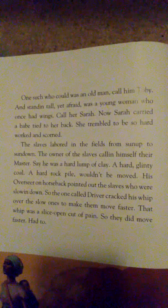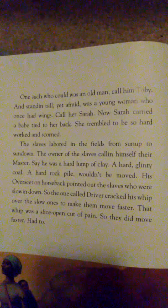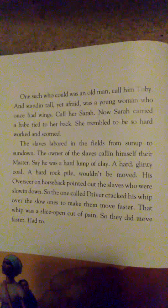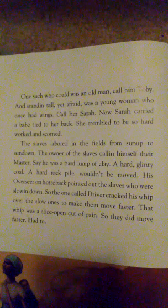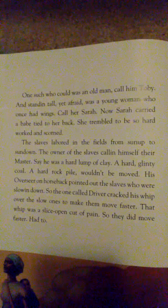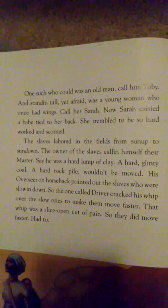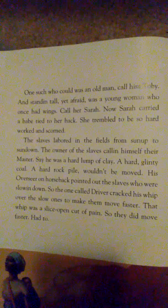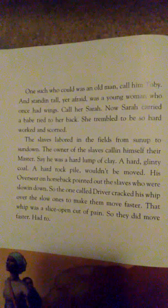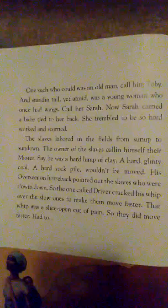The slaves labored in the fields from sun up to sundown. The owner of the slaves calling himself their master. Say he was a hard lump of clay, a hard glinty coal, a hard rock pile, wouldn't be moved. His overseer on horseback pointed out the slaves who were slowing down. So the one called driver cracked his whip over the slow ones to make them move faster. That whip was a slice open, cut of pain. So they did move faster, had to.